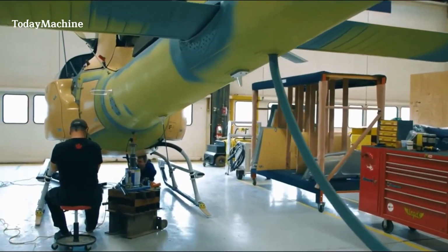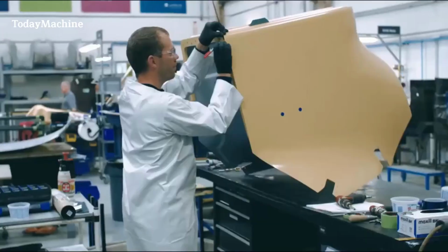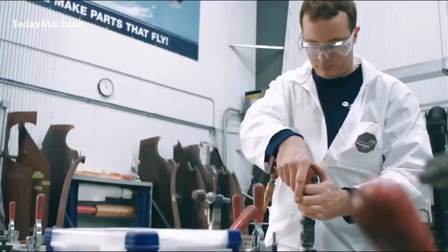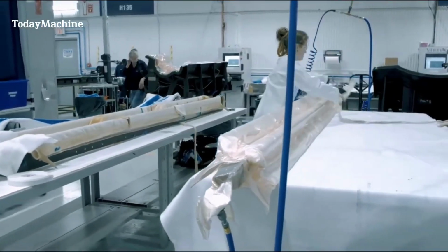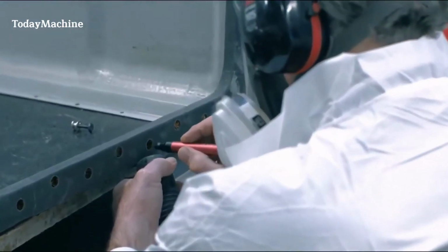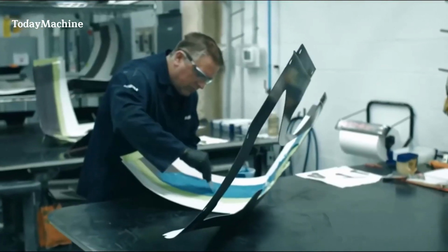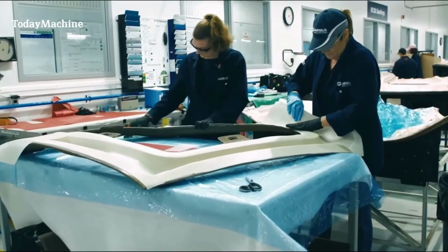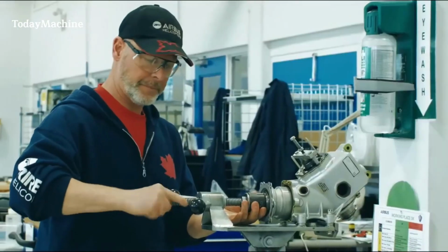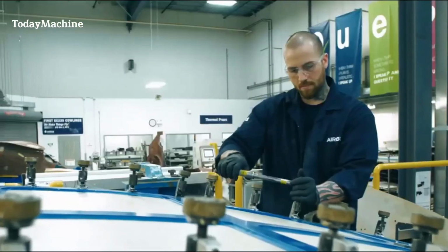The assembly begins with extensive design and planning. Engineers and designers collaborate to create detailed blueprints and 3D models of the helicopter. These designs must meet stringent safety standards and performance specifications, tailored to the specific requirements of different models, such as the light single-engine H125 for civilian use or the heavy twin-turbine H225 for more demanding applications.